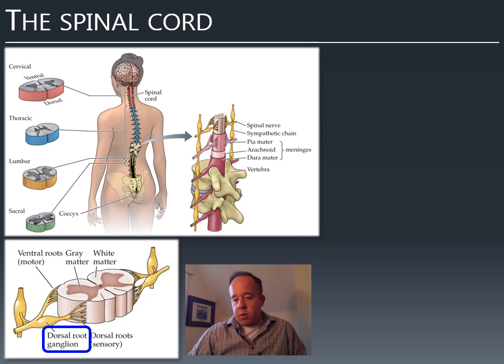But you see them sort of sticking out of the spinal cord. And they stick out periodically between the vertebrae. So the vertebrae, again, are those bones that link together and make up the spine. And of course, because it's solid bone, the nerves can't get through that. They can't get through the vertebrae. So they have to exit between them.